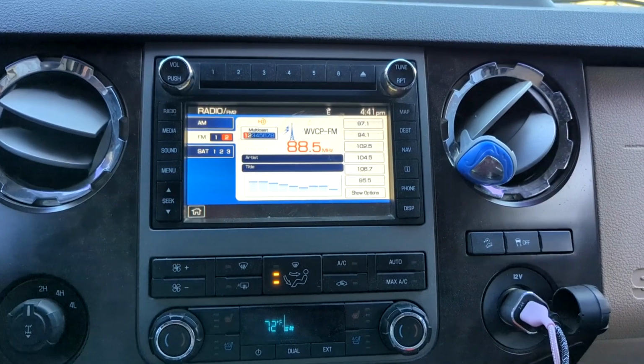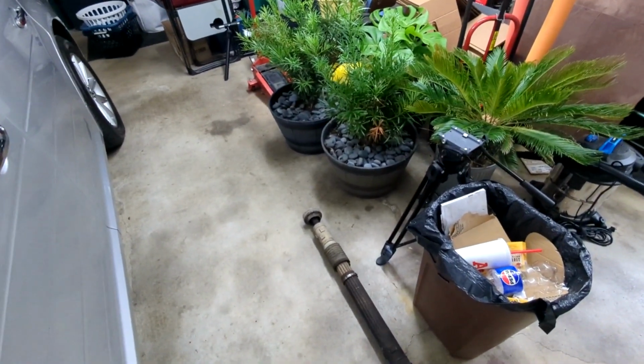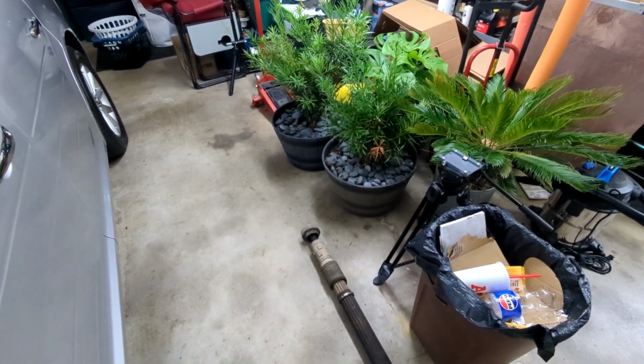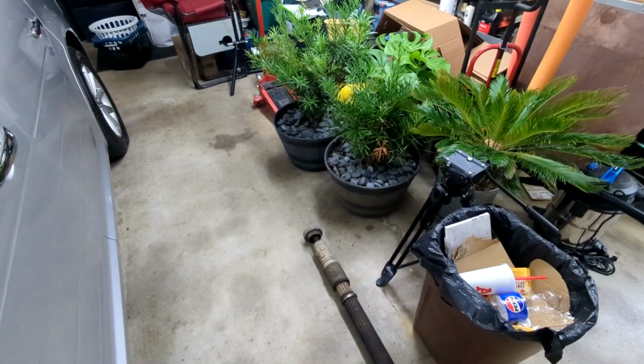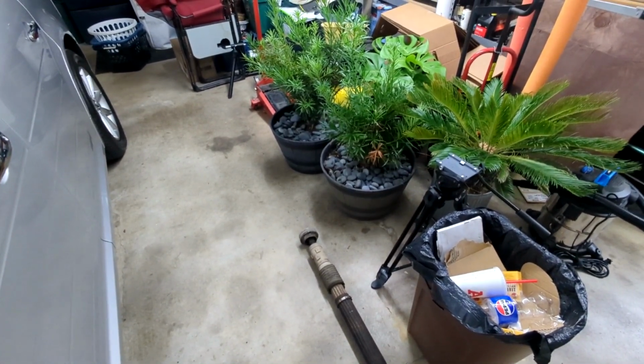Driving home one day, I noticed that this thing is making a lot of noise, and I kind of figured I knew what it was, but I really didn't have an opportunity to find out what it really was.